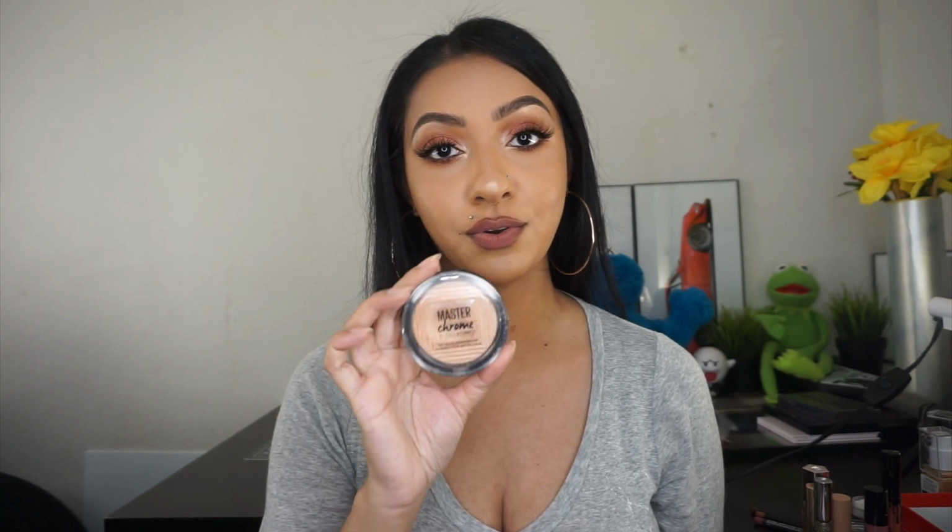So I've been reaching for two highlighters a lot this year. The first one is the Master Chrome in Molten Gold. This highlighter is so pretty. It's so creamy, so pigmented. I mean, there's just not enough good things to say about it. And it's very affordable. Get it at the drugstore, and a lot of times you can find buy one get one 50% off Maybelline products. But this is definitely a high-end formula in my opinion. It just goes on really nice, and you don't need a lot, and you can still layer it and build it up. And I've seen this on so many different skin tones, and it just looks beautiful on pretty much everyone I've seen it on.